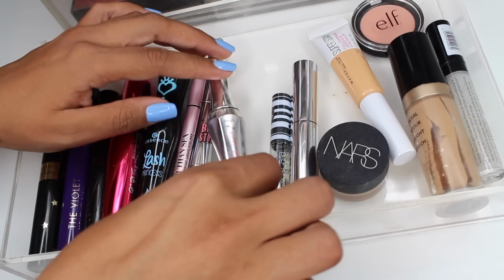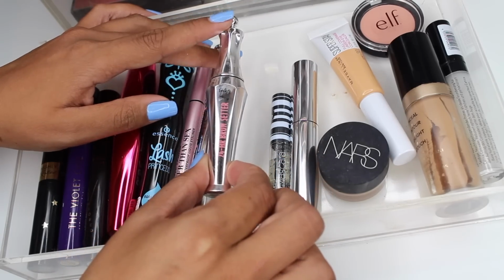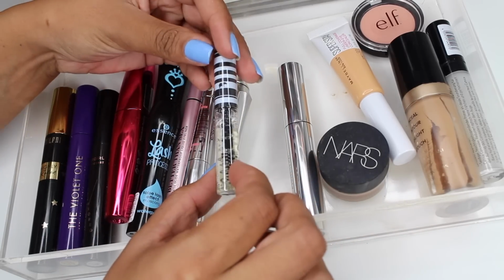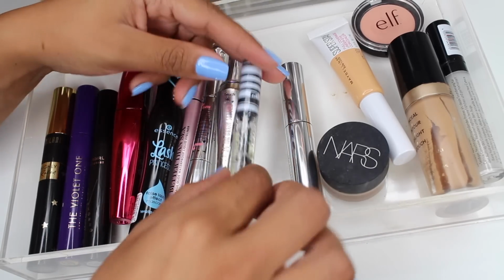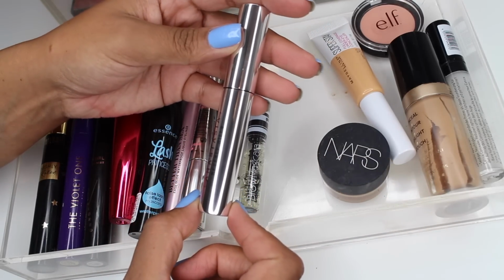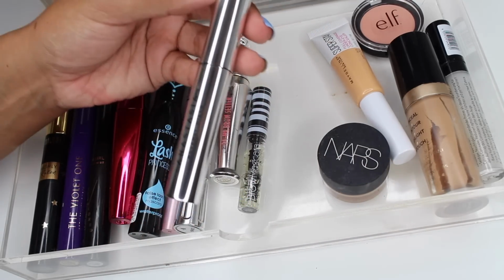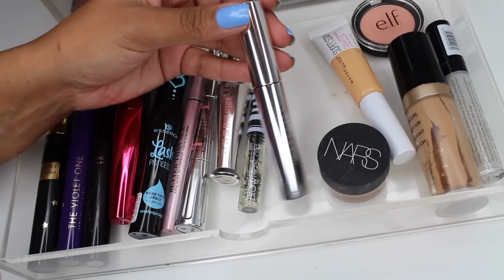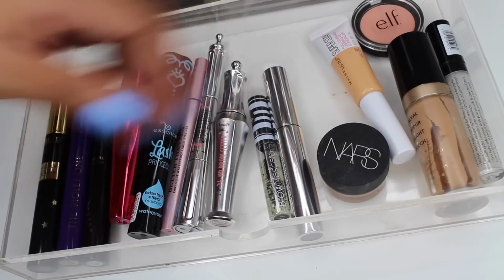Then we all know 24-Hour Brow Setter is the brow gel I use all the time, but I have 2 brow gels here to test. This is one from Kokie. It's their brow mascara in clear. And then this is the Anastasia Beverly Hills brow gel, which I've heard amazing things about, and I feel like this could potentially rival my Benefit, but let's see.